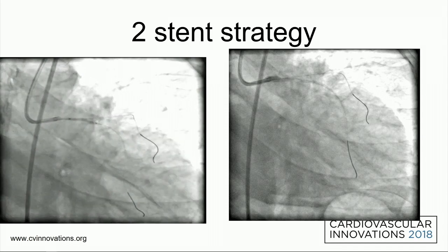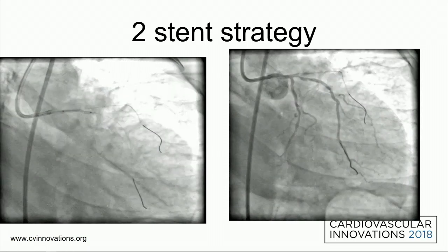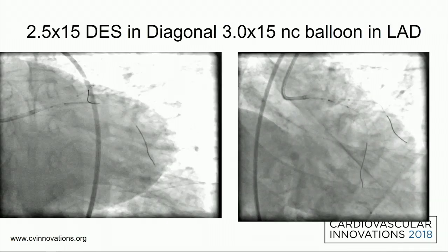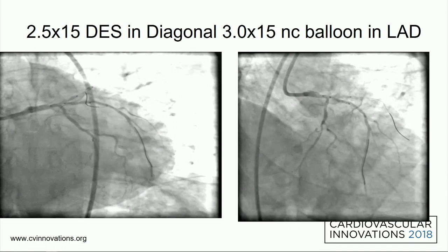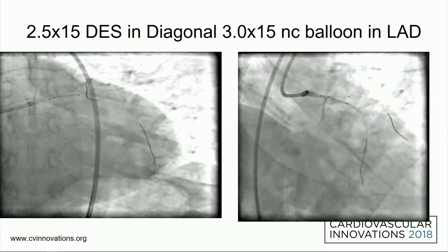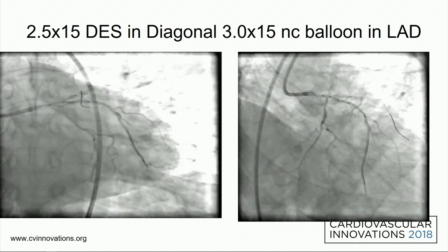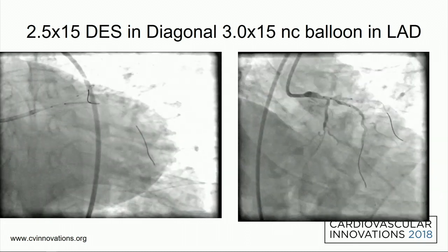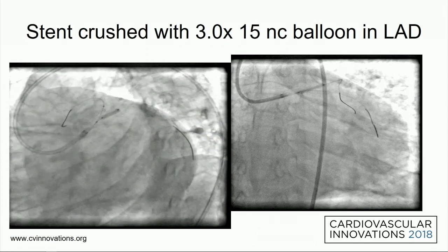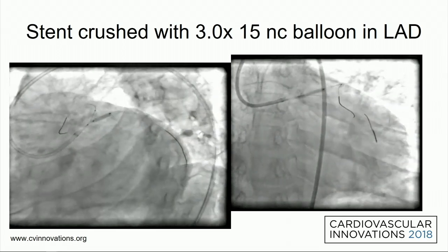So we thought we'll anyway go ahead with the 2-stent strategy, and started opening up the diagonal with a 2x15 semi-compliant balloon. Then we positioned a 2.5x15 drug-eluting stent in the diagonal, and we pulled it back just to the ostium of the circ, and we put another 3x15 NC non-compliant balloon from left main to LAD. Then we deployed the stent, removed the stent balloon, and then crushed the stent with the 3x15 NC balloon from left main to LAD.